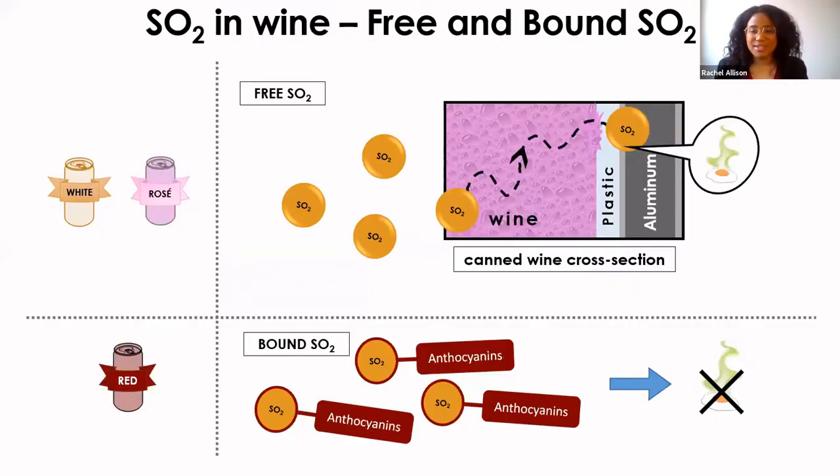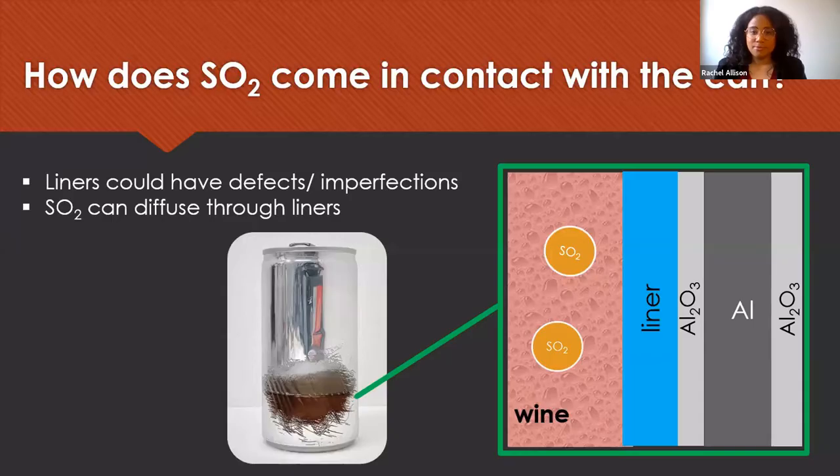So to summarize our understanding and approach to this system, SO2 in whites and rosés is free and can potentially interact with the aluminum. SO2 in reds is bound to anthocyanins, and so we don't typically observe much hydrogen sulfide. So SO2 seems to be driving this production of hydrogen sulfide, but how does it actually come in contact with the can, given that we know there's protective barriers between the wine and the aluminum?